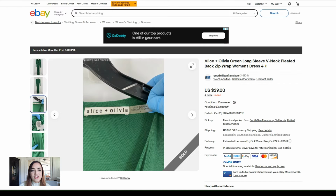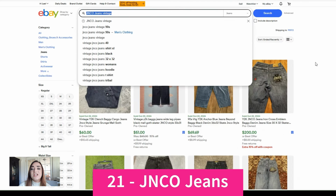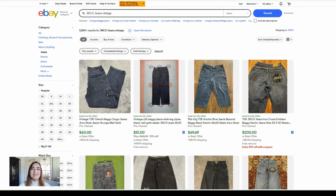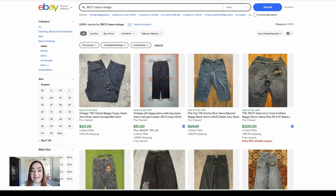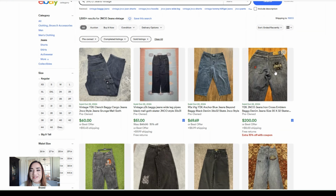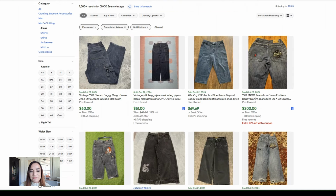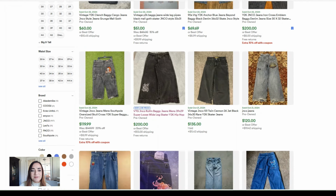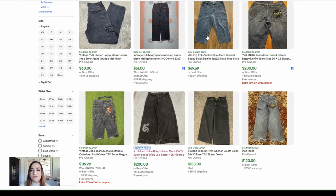Next is Jinko vintage jeans. Now they do make men's and women's. Both do sell for that 50 plus dollar range. There's going to be some that you're going to see here that sold for $200. That's not going to be the case for every single one of their pants. Here's another one that sold for $200, $120, $135, $120. Some of them do sell for a little bit less. For example, this pair here that sold for $60.